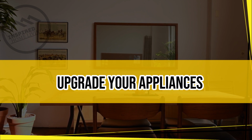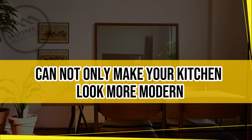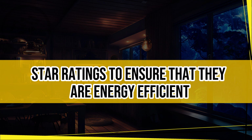Upgrade your appliances. If your appliances are old or inefficient, consider upgrading them. New appliances can not only make your kitchen look more modern, but they can also help you save money on energy bills. Look for appliances with Energy Star ratings to ensure that they are energy efficient.